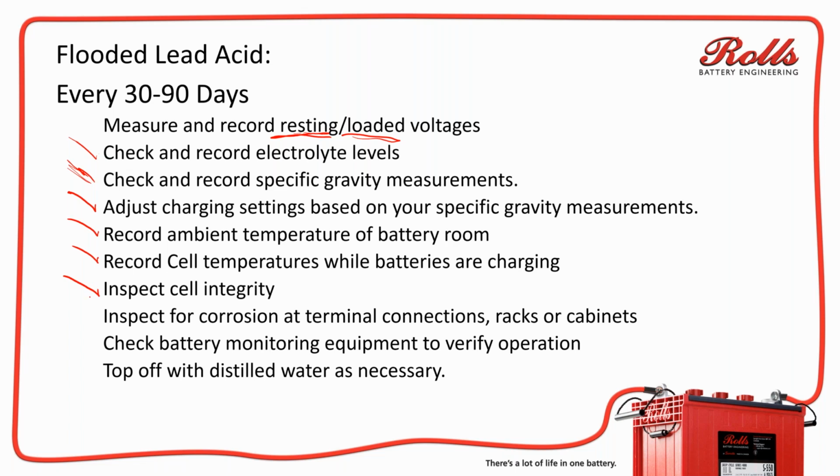This time of year, a lot of customers shut their cabins down, they come back to the cottage and they realize that they forgot to turn the inverter off, or something happened to the charge controller, and the batteries got cold and froze. That happens. Typically it starts in February, and we get calls all the way through April or May, talking about frozen batteries. Inspect for corrosion at the terminals, racks or cabinets. Make sure you clean that up and get rid of it. Then of course, check battery monitor equipment to verify operation. And then of course, top off with distilled water as necessary.